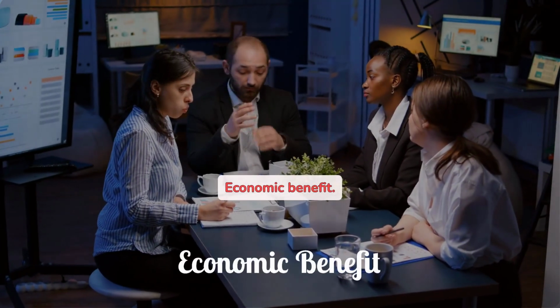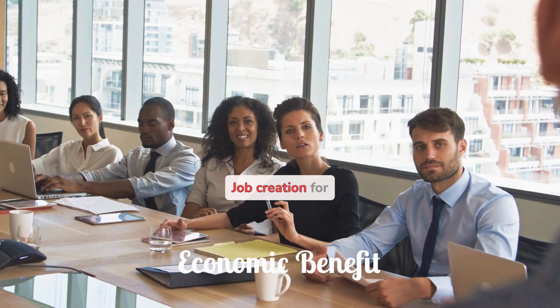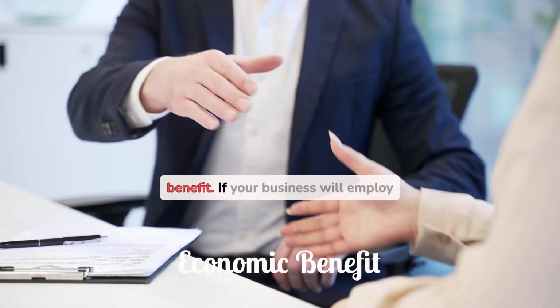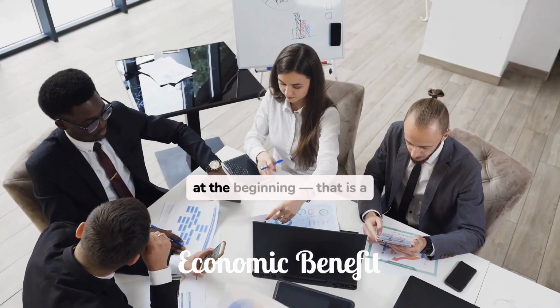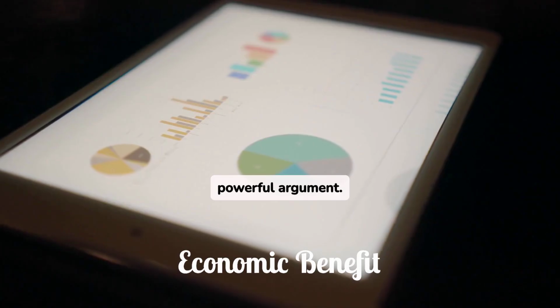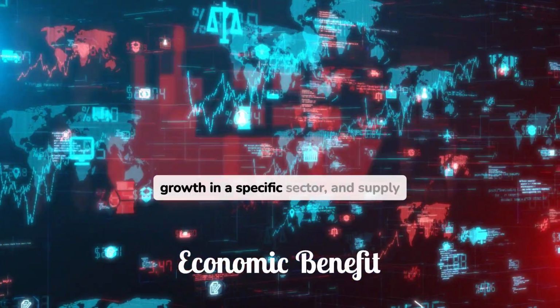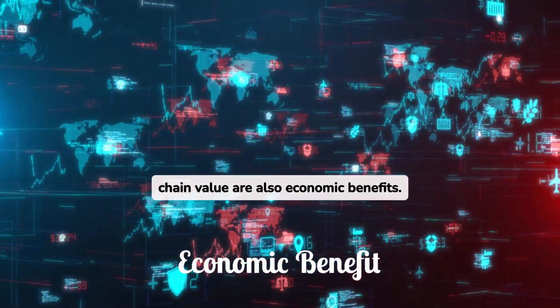Economic benefit. This is the most common argument. Job creation for Canadians is the clearest form of economic benefit. If your business will employ Canadian residents, even one full-time employee at the beginning, that is a powerful argument. Tax revenue generated by your business, business growth in a specific sector, and supply chain value are also economic benefits.